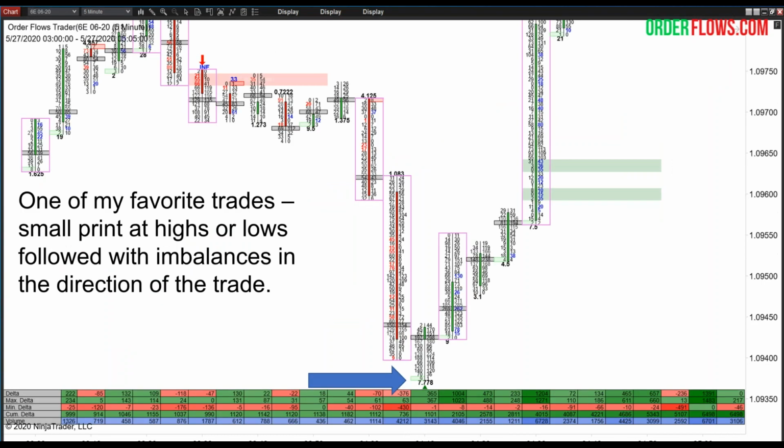Now, one of my favorite trades is the small print at highs or lows. Highs or lows of the day are fantastic, but they could be swing highs or swing lows. This is the euro currency this morning, about 4 o'clock this morning, and this was the low of the day. We put in a small print here, 9. It's a 5-minute chart on the euro currency. And over the next 1, 2, 3, 4 bars, this bar here actually made a new high or traded up to the high. And obviously the next bar, we just kept going higher.